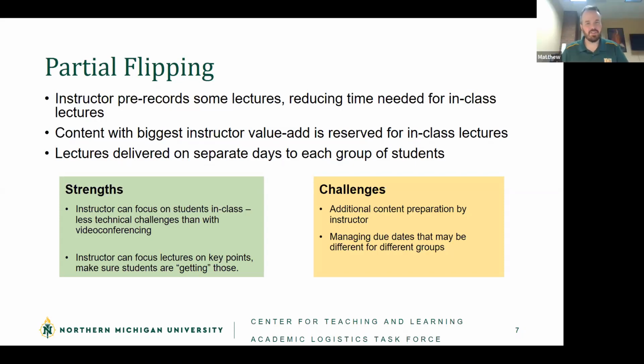Okay, then we'll talk a little bit about our third model. We're calling it partial flipping. Lisa and I talked about what to call this. We both heard of people who are doing it or talking about doing it, and it didn't really have a name, but this is sort of a combination of traditional lecture with flipping, where the instructor still pre-records some lectures, but not all of them. So you reserve that content that you think you give the biggest value add for, maybe the hardest stuff, maybe the stuff that's in your strongest area of expertise, or you provide that regional slant that they don't get from the textbook. Pre-record lectures, give textbook or other source readings for some of it, but then still lecture that key stuff in class, delivering those lectures multiple times a week to these separate groups.